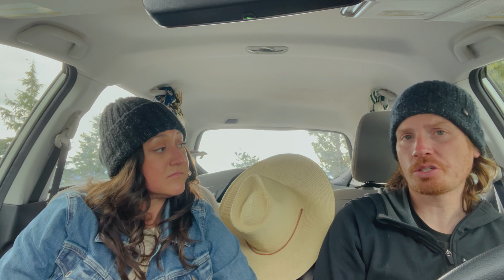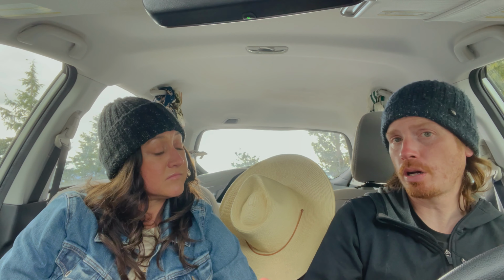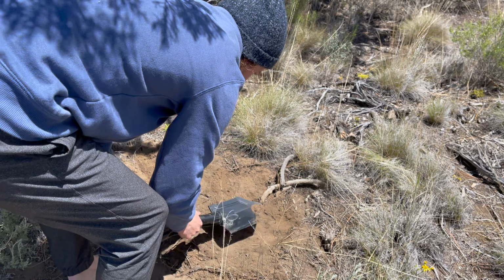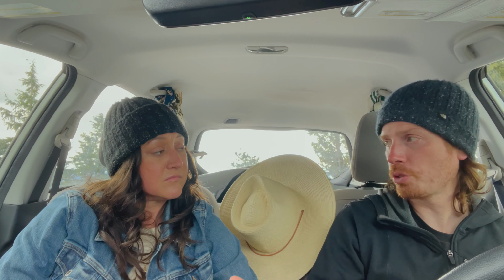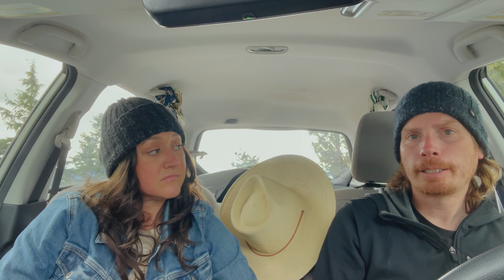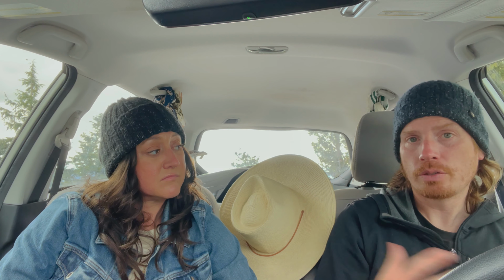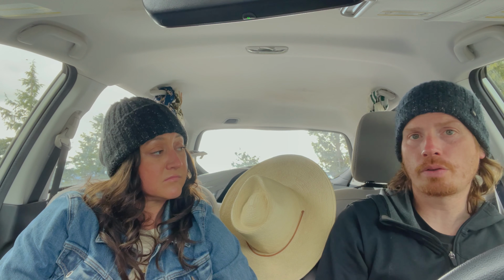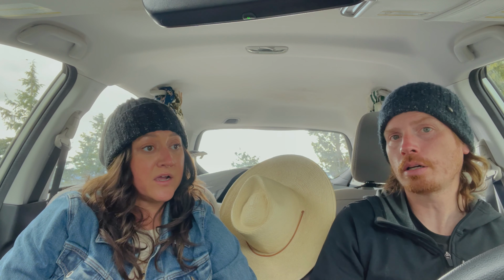I mean, especially if you're staying in dispersed or like boondocking somewhere, dig 6 to 8 inches down and make sure you cover it up really well. Don't leave your toilet paper and stuff just lying around everywhere. We go a lot of places, unfortunately, where people don't do that, and we try to encourage people, obviously, to practice leave no trace as best as you can. Try not to leave toilet paper stuck to bushes or on the surface or poop on the ground. Pack out your toilet paper.